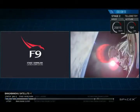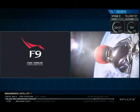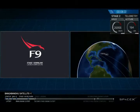So it looks like we don't have a great video signal with that first stage right now, but we do have confirmation the landing burn has started. Those landing legs should be deploying very soon. There it is.